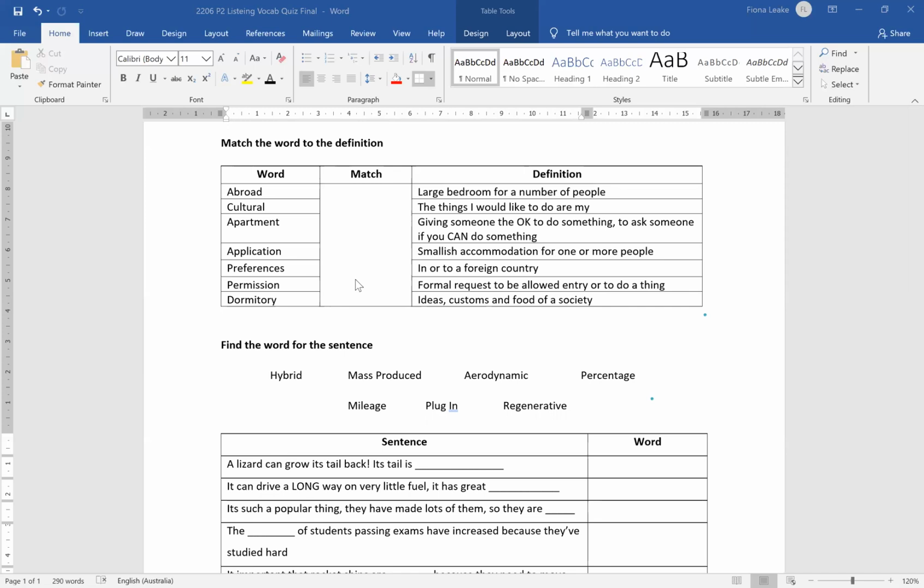Right, match the word to the definition. We're going to look at the following words: abroad, cultural, apartment, application, preferences, permission, and dormitory. And the definitions we have, as usual, just draw a line to which one would be correct.